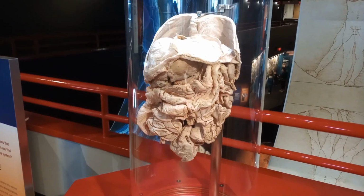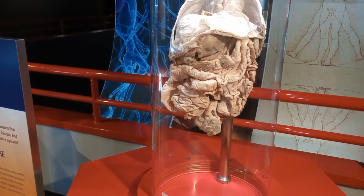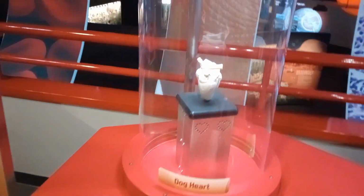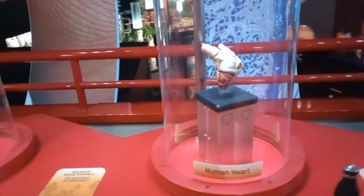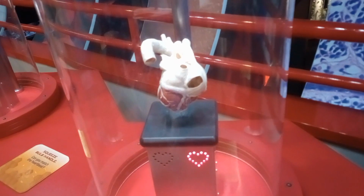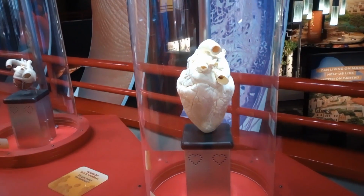Guys, here is your stomach. Wow. That's what your guts look like. Heart. It's a dog's heart. Wow. Here is a human heart. And then a cow heart. Holy cow. Cow heart's big. Well, I guess it would have to be for something like that.